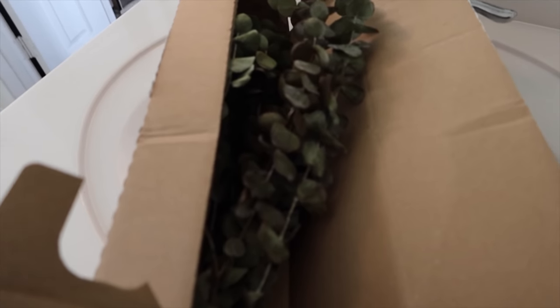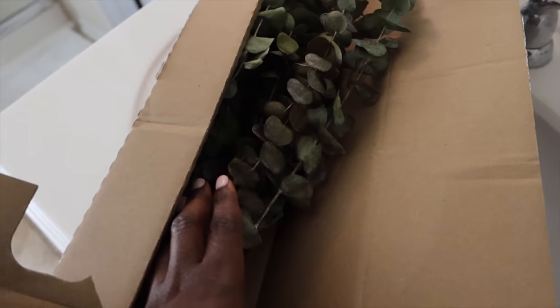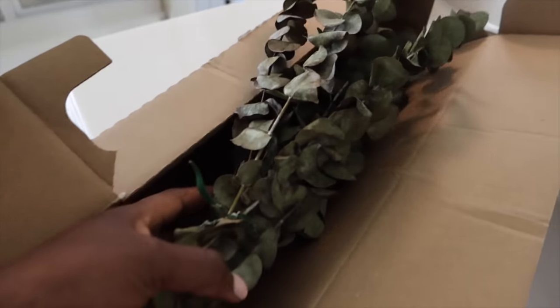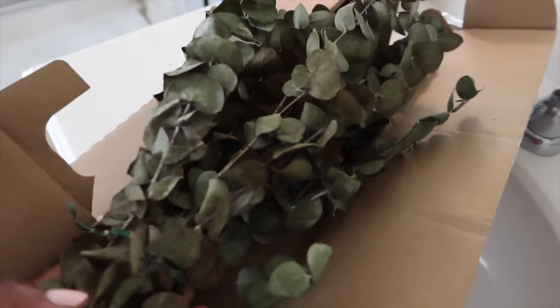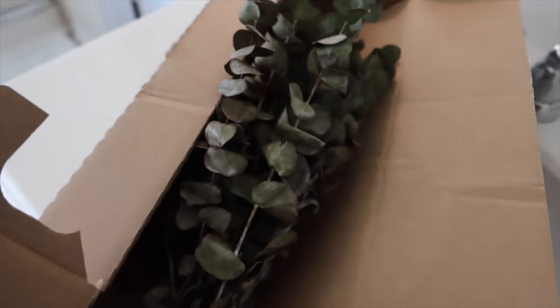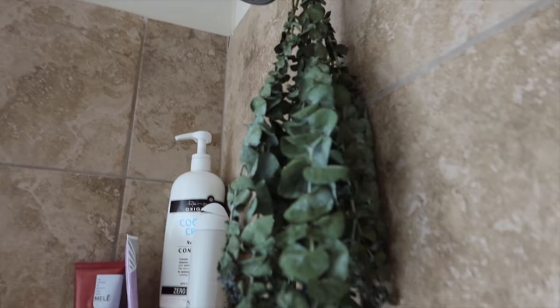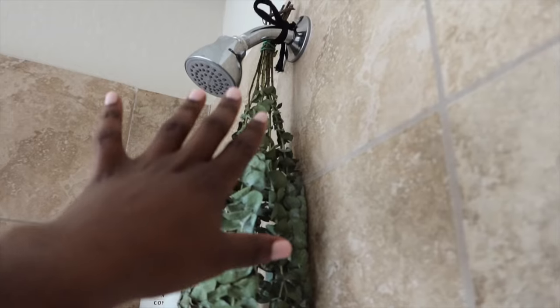My eucalyptus mint box came in. This is the old eucalyptus that was hung up in the shower. Take a look at how full and dense this is. This is more full than the one that I just got from them, which is right here. I don't know what they're doing this month. I get these once a month, and I pay for it myself. It's not as full.